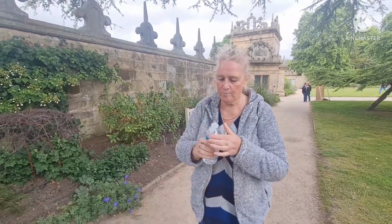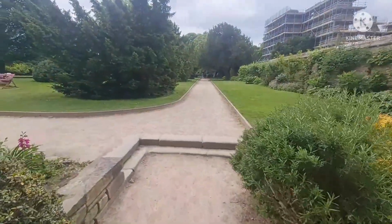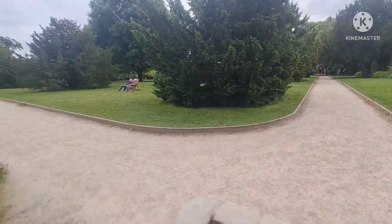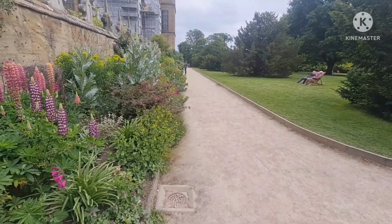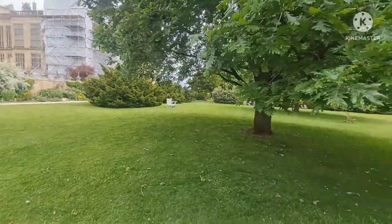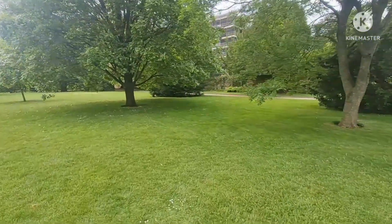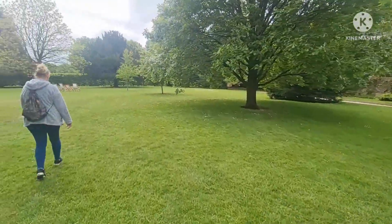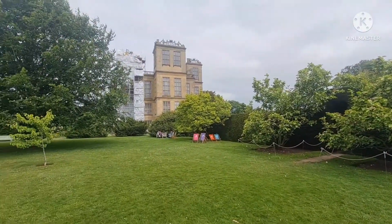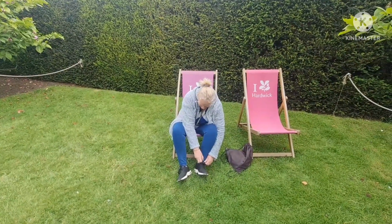And here's Diane drinking some water after a thirsty trip around the house. Step through into the gardens now. Imagine this is the view from the house, which is just over there. I bet this garden could tell some stories over the years, with people visiting and parties going on within the grounds. And just relaxing in the gardens of Hardwick Hall.